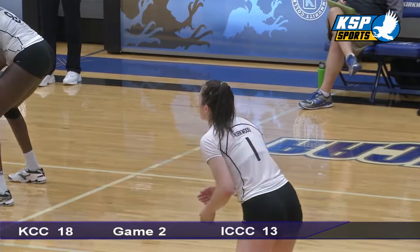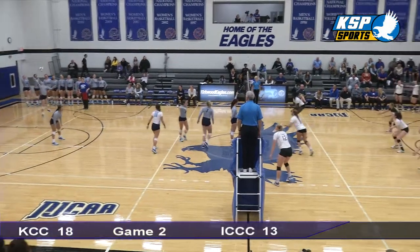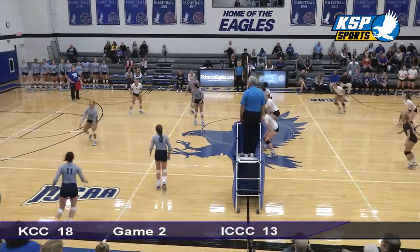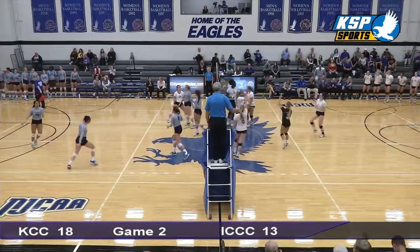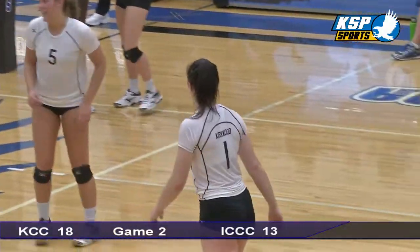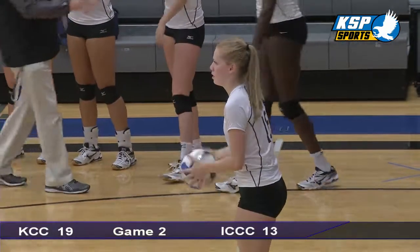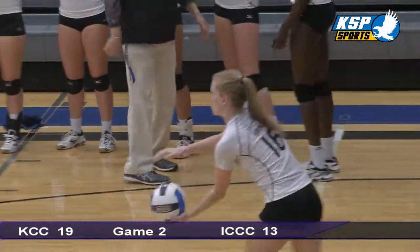Number 11 on the Triton side with the serve. Number 11, Abby Lorman for Iowa Central. Powerful spike by the Eagles. Tritons keeping in play. Another powerful strike by number 12 on the Eagles side. Straight back into the corner, just in bounds, close to that line, and Tritons were nowhere near there to return. Number 16, Haley Linus now for the serve. She is a freshman here at Kirkwood.